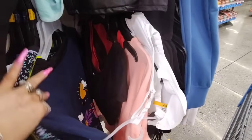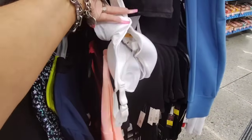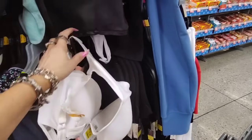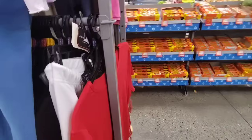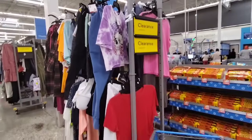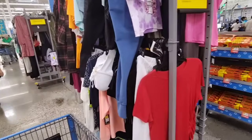And let's see, more bras. 42D. It's going to be the same price, you guys. All right. That's what I'm seeing. So yeah, there is a lot of stuff on clearance. You just have to really look high and low.